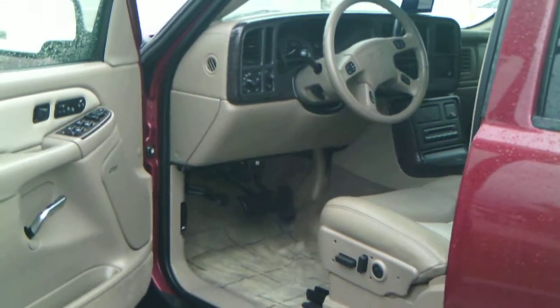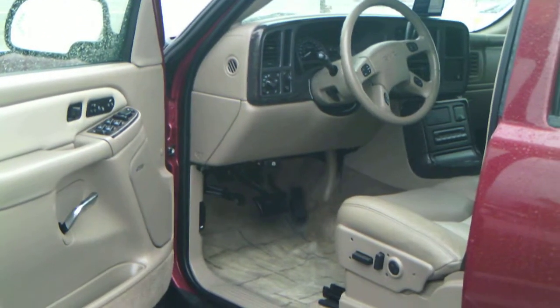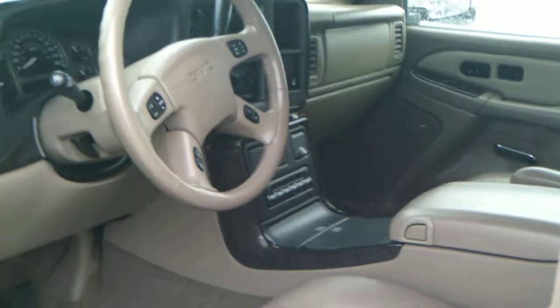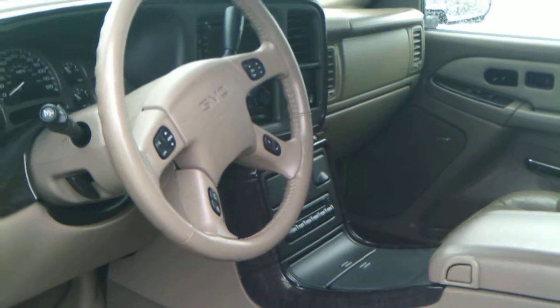Looking at the inside of the vehicle, it is cashmere in color. Power windows, door locks, heated seats, power mirrors. You do have the CD changer. All your controls for your cruise and radio controls are on the steering wheel as well.